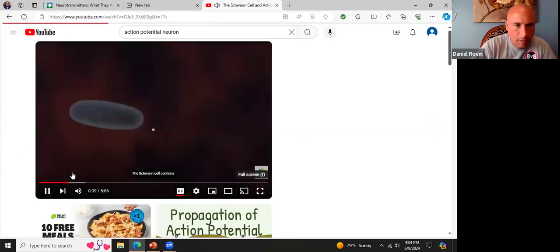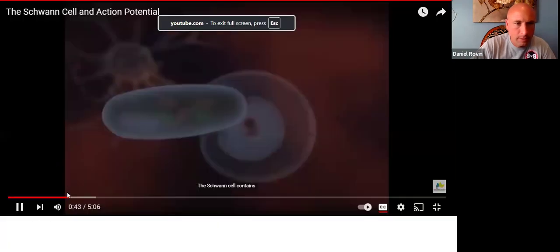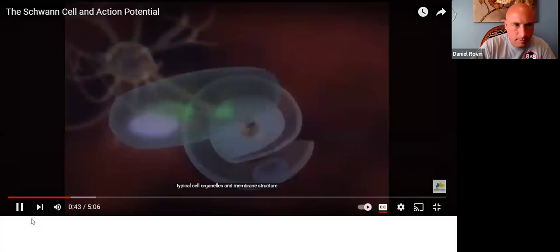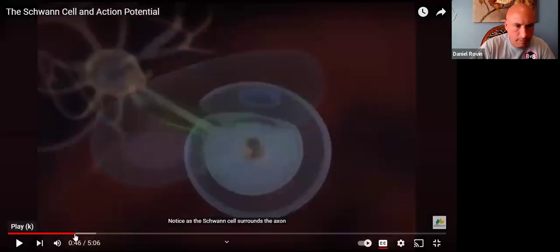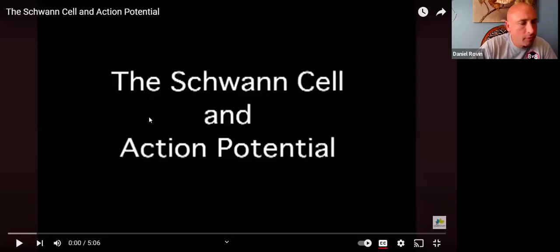The Schwann cell contains the typical cell organelles and cell membrane structure. However, notice as the Schwann cell surrounds... Okay. So it's going to show the Schwann cells and what Schwann cells are for the peripheral neurons and the action potential, which is the impulse. And again, when she compares the two, the one that's not myelinated to the one that's myelinated, watch how fast it leaps from node to node. All right, here we go.